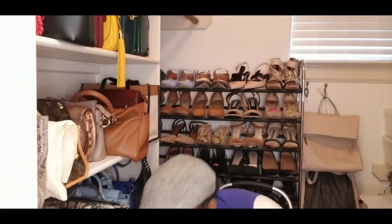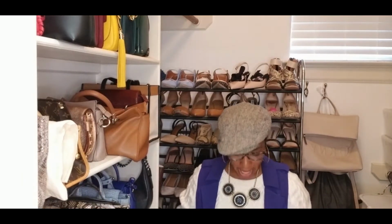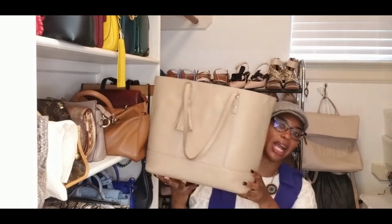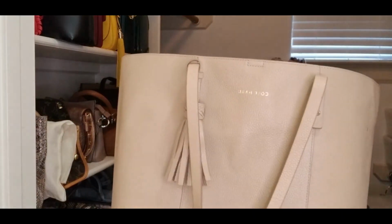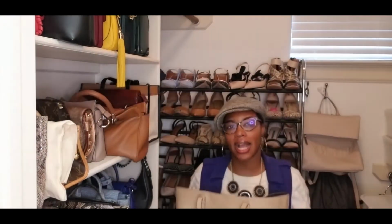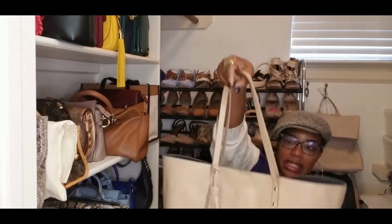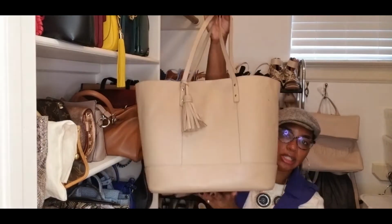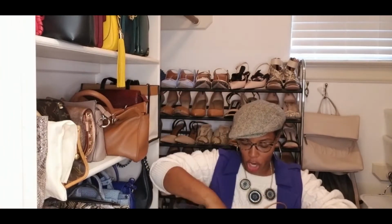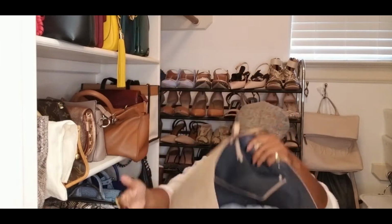So I have 2 more totes that I carry to work. One is by Haan. So this is my new tote. If I ever want a new tote, this is what I carry. It is in pebbled leather. I got this one from Marshall's or TJ Maxx. I really do like it. It's just an easy tote, nothing special, and it has coated canvas on the inside as well.